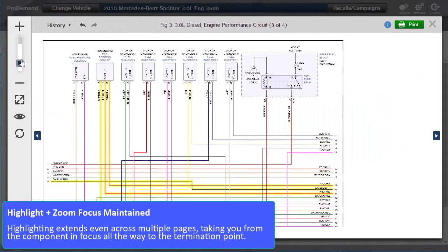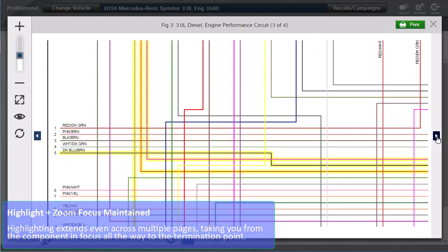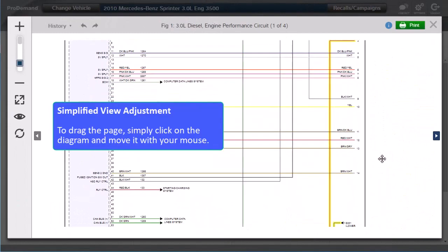Highlighting extends across multiple pages, taking you from the component in focus to the termination point. Pages automatically retain zoom and orientation when navigating to that next page. To drag the page, simply click on the diagram and move it with your mouse.